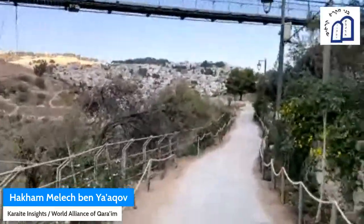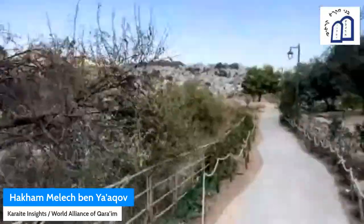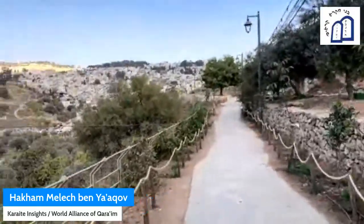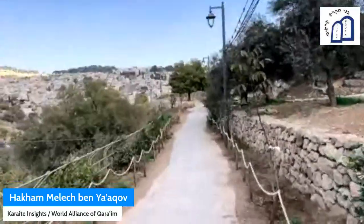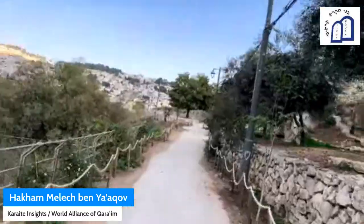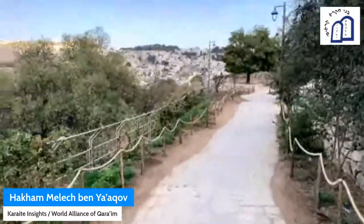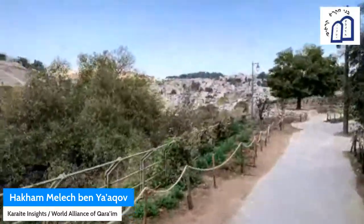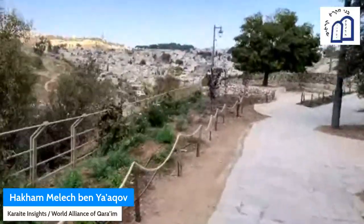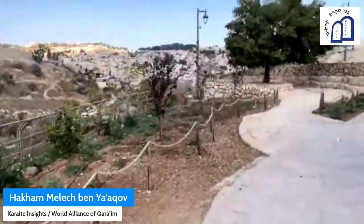Okay, I think I see it. Wow, so much going on here. I really didn't know. I really built up this area a lot. Okay, here we are. Gesher. There's the entrance. Okay.